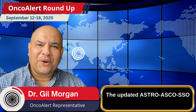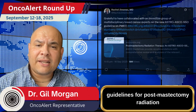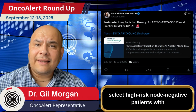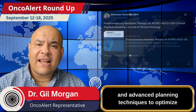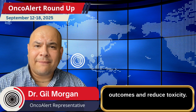And in breast cancer, the updated ASTRO-ASCO SSO Guidelines for post-mastectomy radiation reinforces PMRT for most node-positive patients and select high-risk node-negative patients with tailored volumes, moderate hypofractionation, and advanced planning techniques to optimize outcomes and reduce toxicity.